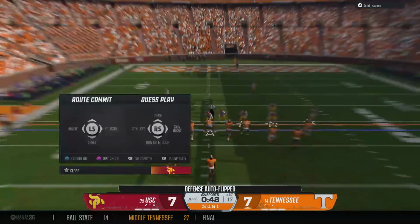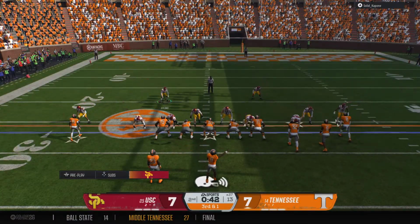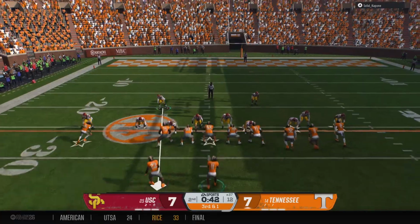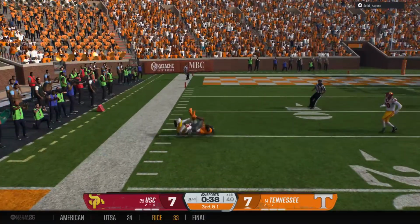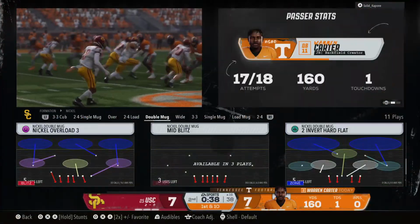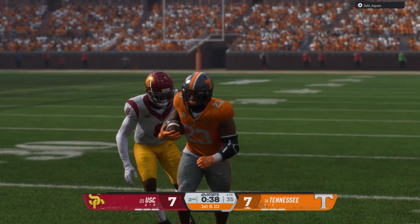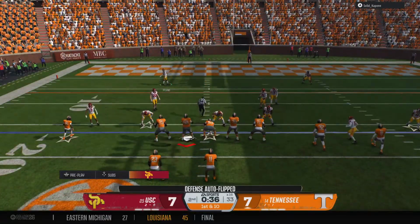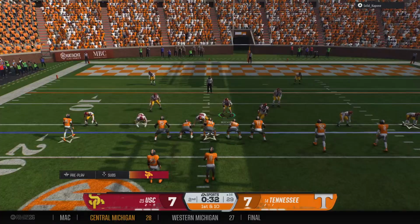You know they'd love to convert this 3rd down after missing a field goal on the last drive. Quarterback adjusting the pattern. They'll go to the air on 3rd and short. Quick strike complete. That'll be enough for a 1st down, and they've got it at the 16-yard line. The Vols didn't start this drive with great field position, but they have moved methodically down the field.